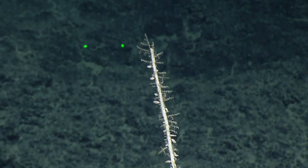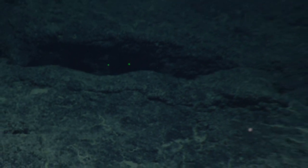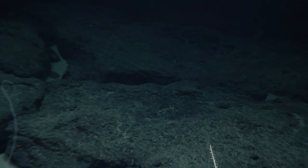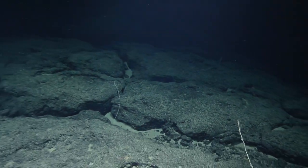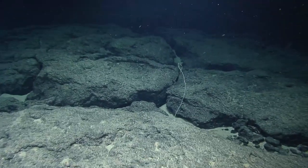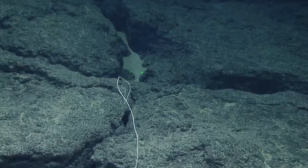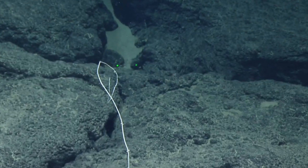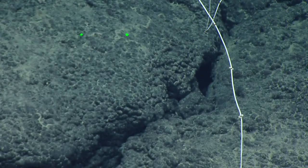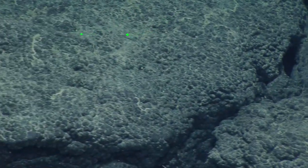Bamboo coral must be tasty. Awesome. We have viewers online who are tuning in for the first time, wondering if we've seen any cephalopods down here yet. Did we see a squid yesterday on the first dive? Yeah, this is stripped bare too. It is stripped bare. These bamboo corals... Somebody got hungry. Wow. Wasn't me.